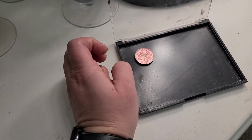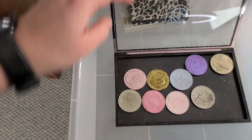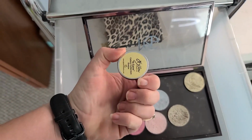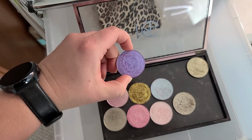I'll put that in. Okay, so for JD Glow, pretty sure I've used almost all of them, but I don't think I've used this one yet. I don't think I've used Insane on my eyelids yet, so we'll go ahead and add that one.